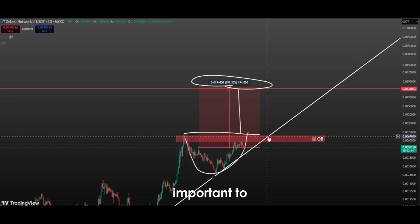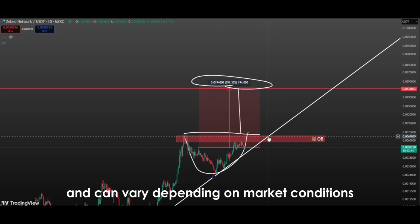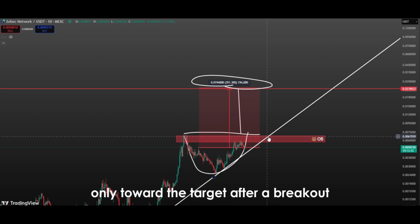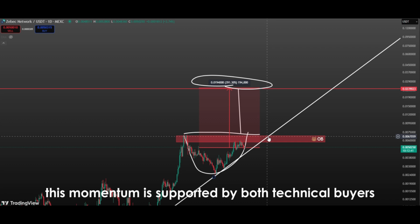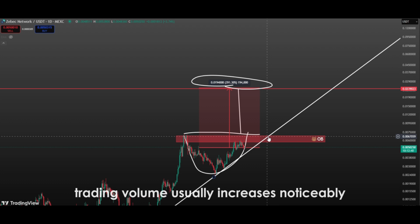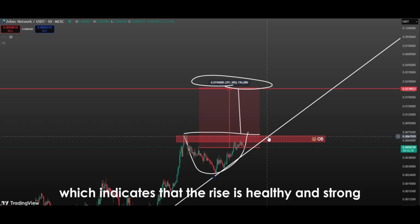However, it is important to remember that this is a technical analysis projection and can vary depending on market conditions. Still, when similar past formations are examined, there are many examples where the price moved strongly toward the target after a breakout. This momentum is supported by both technical buyers and new investors who see the breakout as an opportunity. Trading volume usually increases noticeably at and after the breakout, which indicates that the rise is healthy and strong.